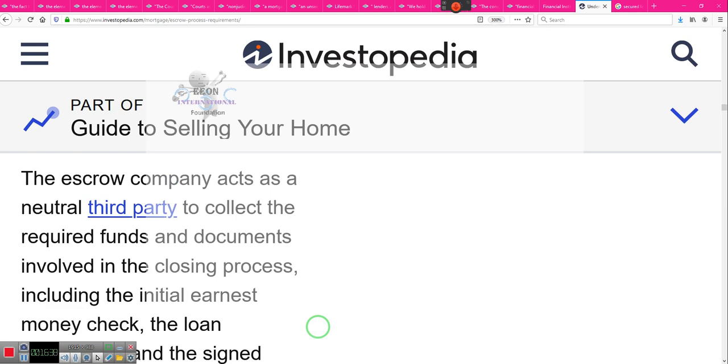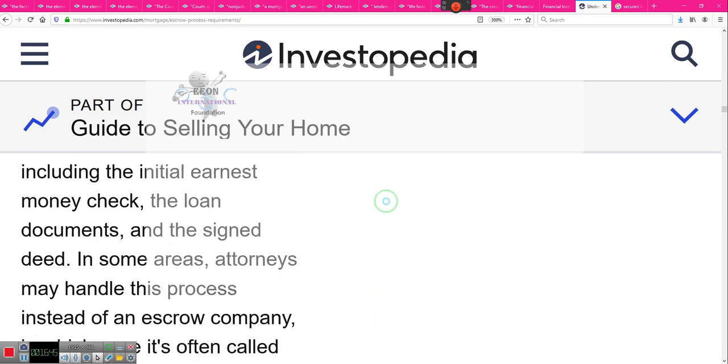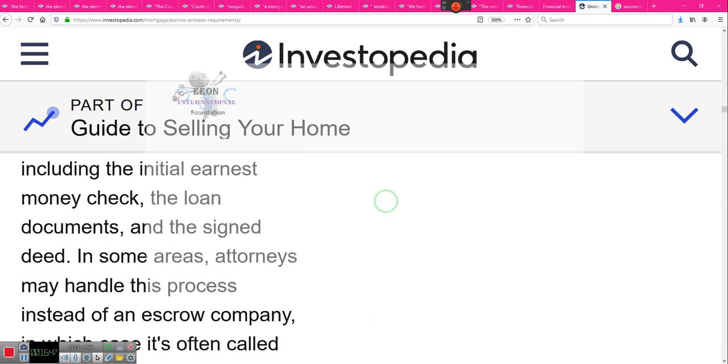The escrow company acts as a neutral party, a trustee, to collect the required funds and documents involving the closing process, including the initial earnest money check.